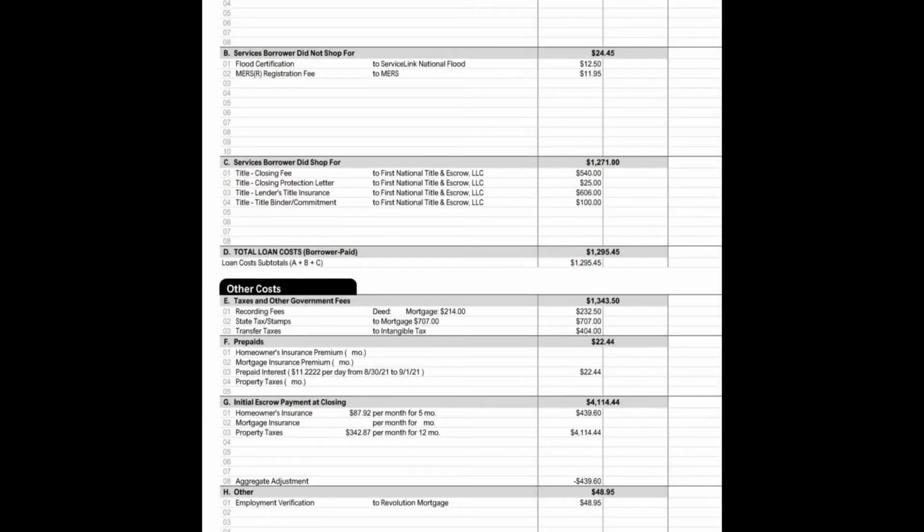There are certain costs that you will have to pay, which are certain state recording fees. There are certain title costs, but you also want to ask for an estimated closing sheet.